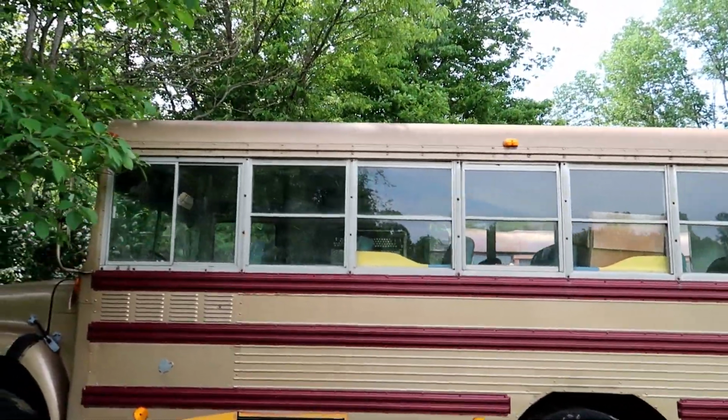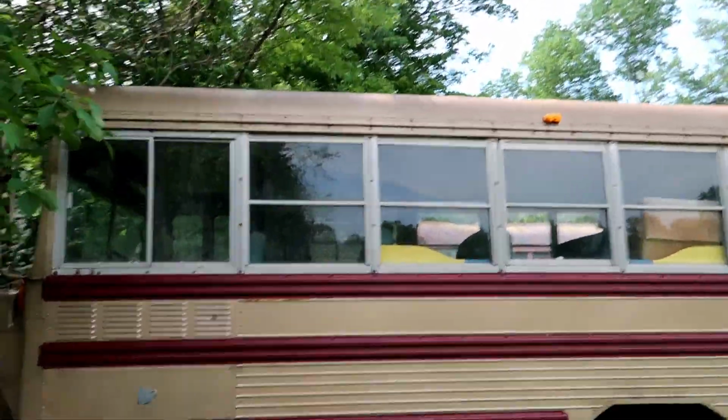This looks like a bus for the handicapped. You can see the gates through there.